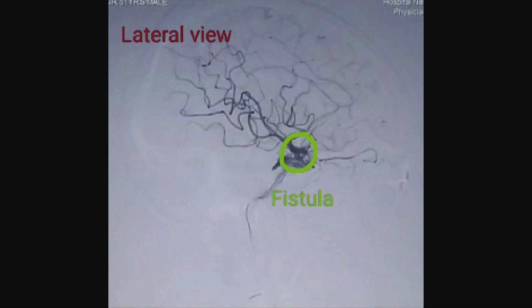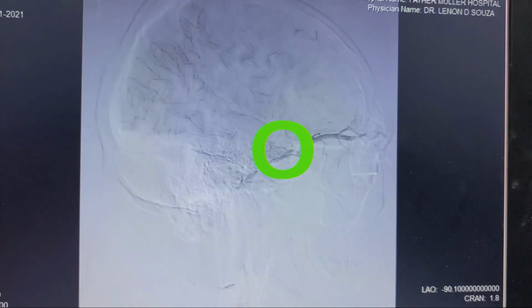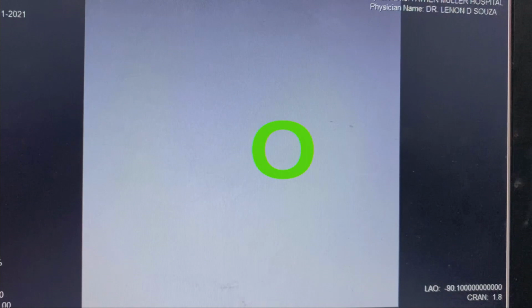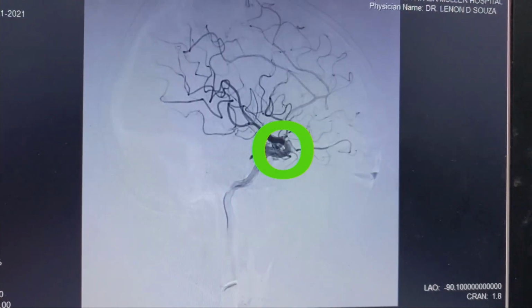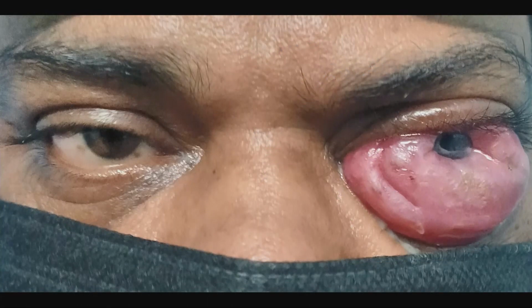The patient was advised endovascular coagulation by the department, but the patient deferred. The patient was prophylactically started on anti-glaucoma medications. When he presented, the vision was 6/9 at the first visit. But after a few weeks, he presented like this.